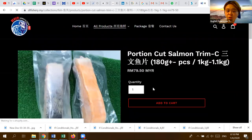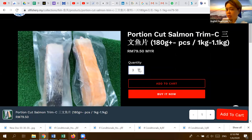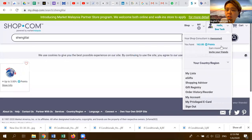In fact, it's already out of stock. And what happened is I love this very much. Usually I'll order about 2 to 3 kg because I'm going to hit the 350 ringgit for free delivery anyway. If you put in your order for 350 ringgit, it's free delivery. But please remember that as you put in your order, make sure that you come back to your store here, your account here, and make sure that this little man here with a green light is switched on so that whatever you purchase here, you still get shopping points.